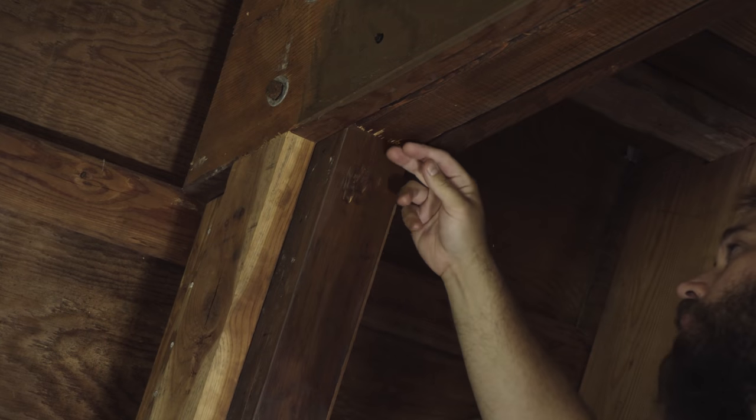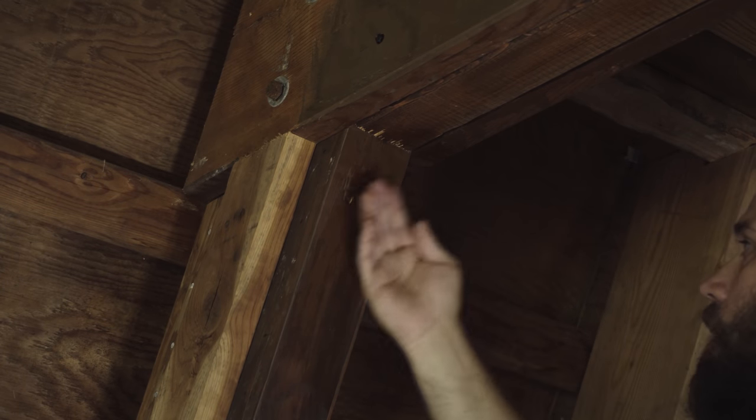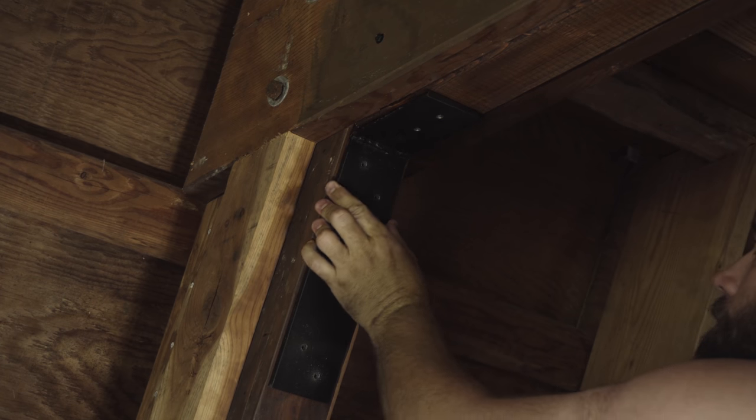We had to pull this beam down a couple times to adjust it, and I used a crowbar, put a little divot here, dinged up the end a little bit, but fortunately this bracket's going to cover all that up. Not going to worry about it.